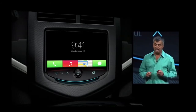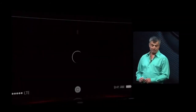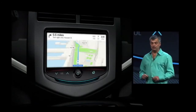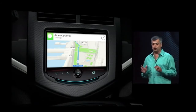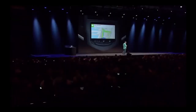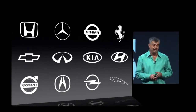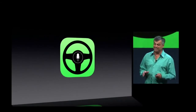So now, when you make a phone call, it's going to look something like this. Call John Appleseed. Or play Get Lucky. Or go to Maps. Get directions. Or even get your iMessages read to you, and you can dictate a response, all eyes free. Now, all of these car manufacturers are introducing iOS integration in 2014, and I know which one I want to buy. And that's iOS in the car.